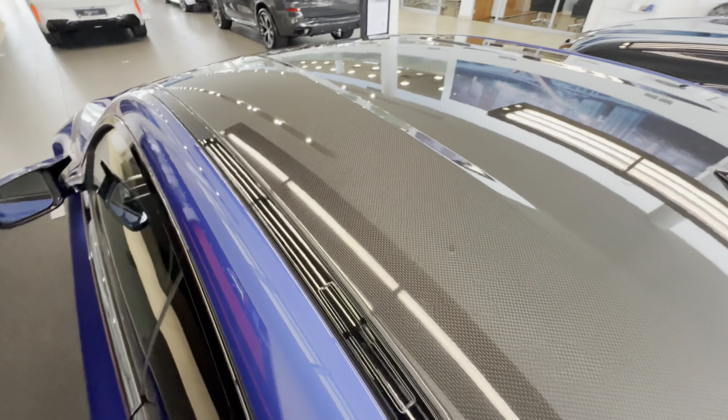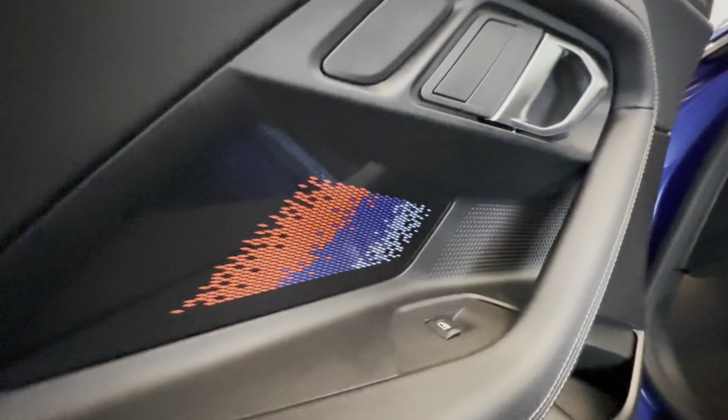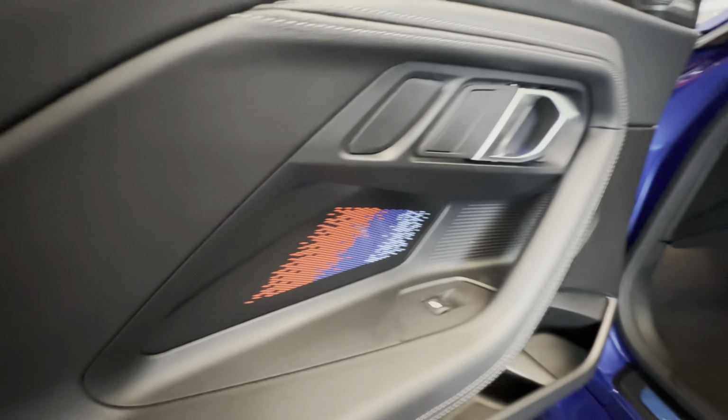Here's that carbon weave on the roof. Now, this is said to save about 6 kilos, and you know, boy math tells me that's maybe X amount of horsepower extra, so sounds good to me. There's those tricolor M stripes again on the passenger side this time. So very nice looking and comfortable cabin here.